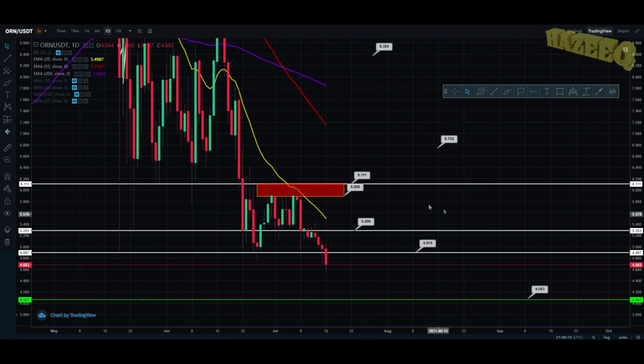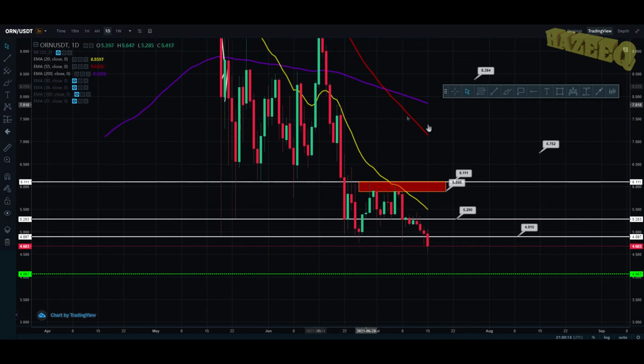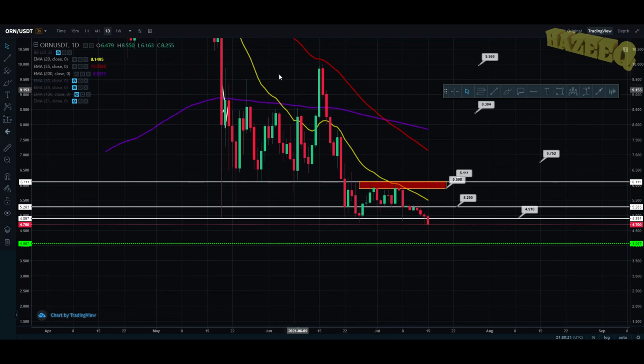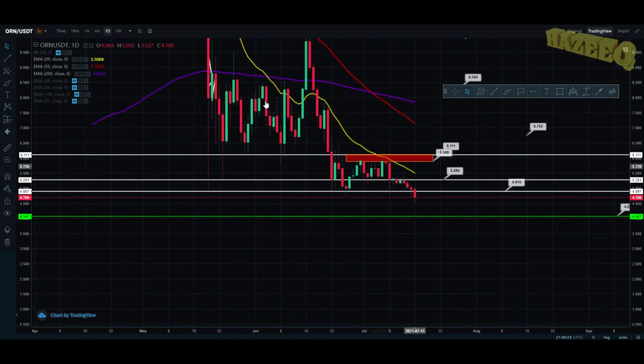But other than that, let's jump into the charts. We are on the daily Orion Protocol. You know the deal. We have made the bearish crosses across the board on the 55 EMA with the 200, and the 20 EMA has crossed below the 55 and the 200 EMA.